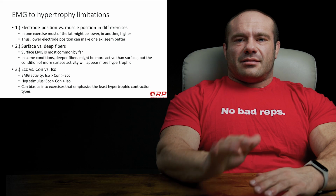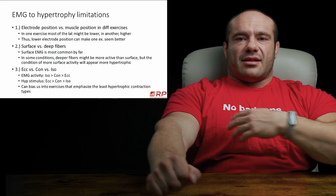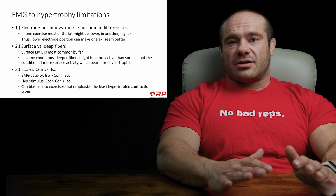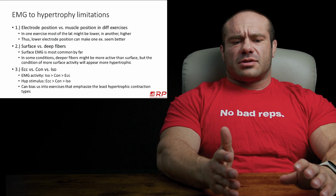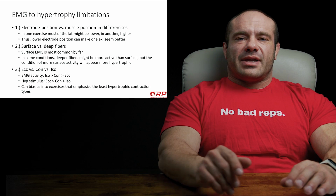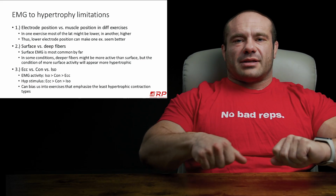The next highest, one lower, is concentric. So if you push a bench press like this, they have EMG readings. Usually you don't get as high of EMG readings in the concentric as you do in an isometric. So someone can say, okay, there's less muscle activity here. I'll get to the point in a sec. The lowest EMG readings are typically in the eccentric phase, lowering the bench press.